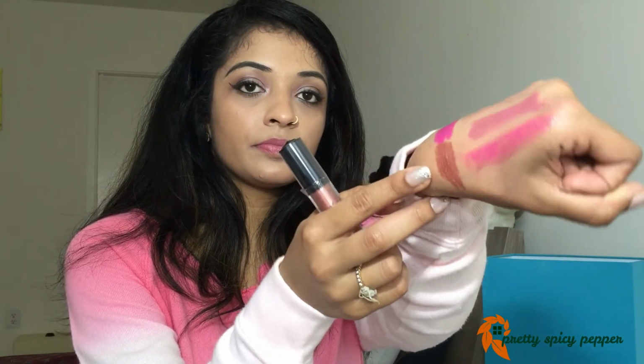This is the color right here. It is so pretty. This is again a brown shade. It's a mix between brown and copper, I would say, and this is a really pretty color. I love the formula. Again, it's not really sticky. This gloss makes an amazing lipstick topper. You can definitely wear it by itself, but also this makes an amazing lipstick topper.